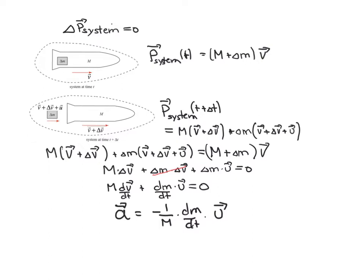Okay. Well, that's a lot of symbols. Let's try to make some sense out of them. Okay, so the first reality check is, did we get our signs right? If we expel exhaust out to the left so that u points to the left, which way does the rocket accelerate? Well, if u is a vector pointing to the left, this minus sign ensures that the acceleration of the rocket points to the right, so that's good. And this quantity dm/dt here, now dm is by definition a positive quantity, so dm/dt is just the rate at which we're expelling mass. So dm/dt is the rate of mass expulsion, which sounds very nasty, but it really isn't.